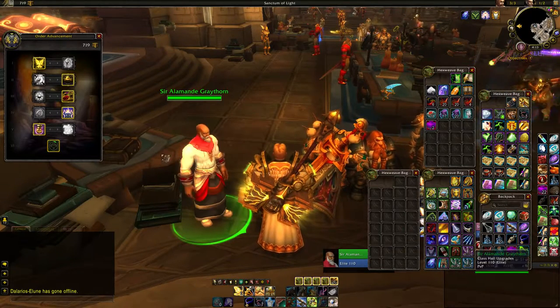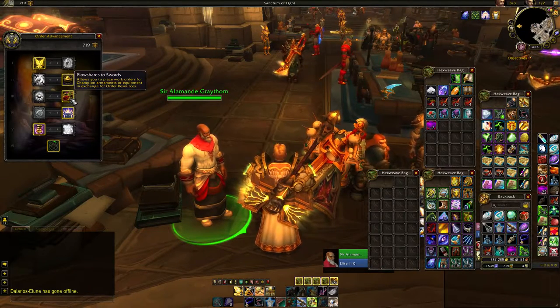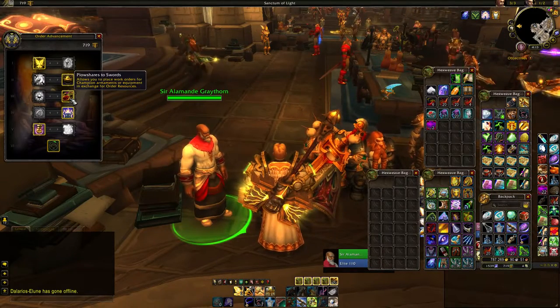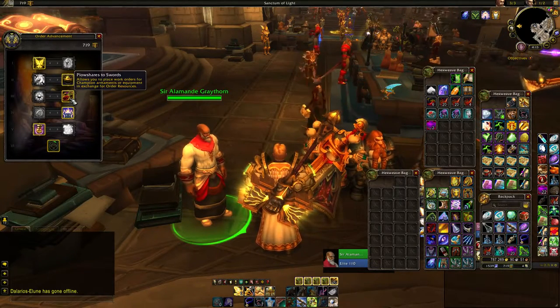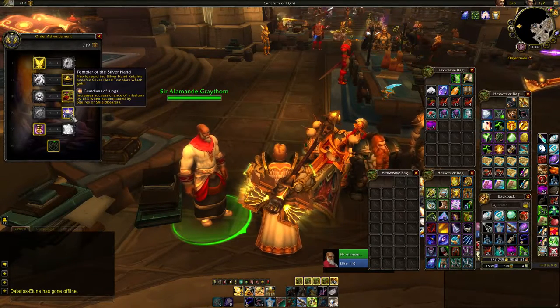So I chose Plowshares to Swords just because I can get the NPC up who allows me to get these orders for champion armaments, so I can buff them up and get them up to max level, so I can get the max level champion missions. Alright, so we're down to Templar of the Silver Hand.